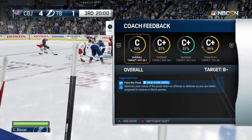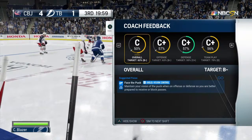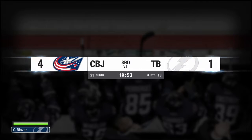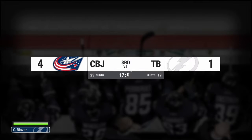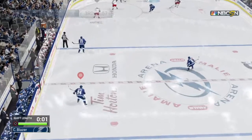Alrighty, here we are. Game number 2 against the struggling Blue Jackets, but they aren't struggling this game. They're 5-10-4, but they have a 4-1 lead over us, so it's gonna be a little hard to come back and try to get a win here. It looks like the simulation's trying to even out now, and it's kind of hitting us badly. All right, we're on the ice here.